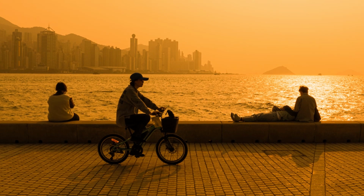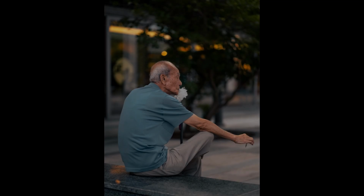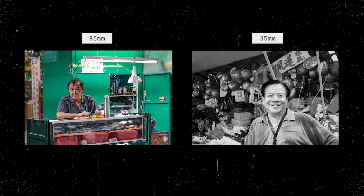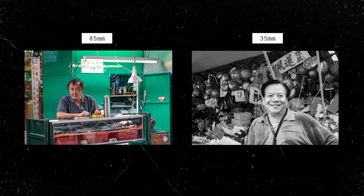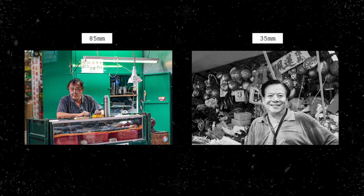If you want to capture more of the scene, a wide-angle lens is ideal. But if you want to focus on the subject, a portrait lens is a better option. For instance, you can take a medium shot of a person from a distance using an 85mm lens, or use a 35 while standing right in front of the person.